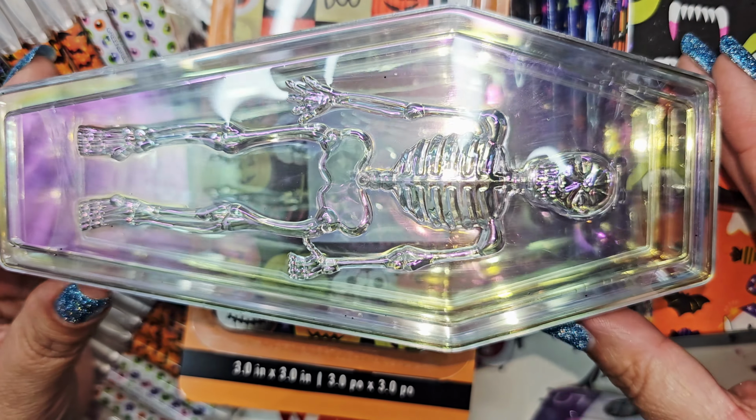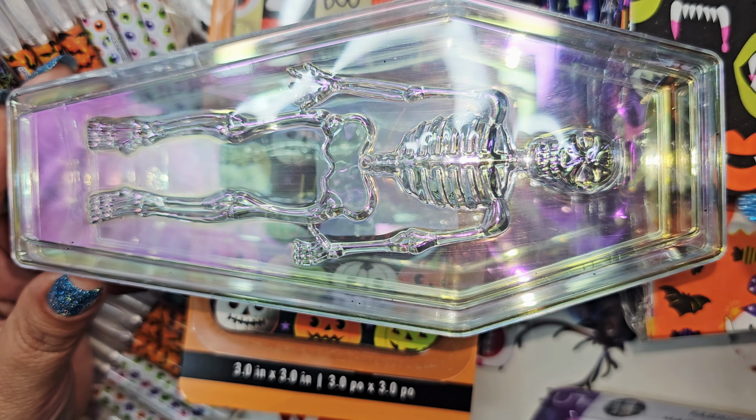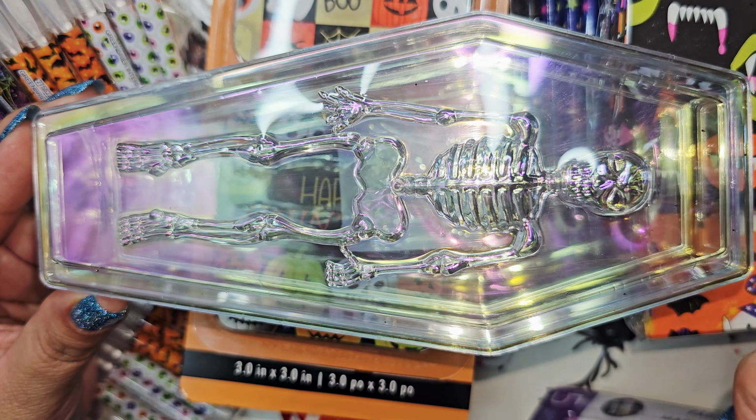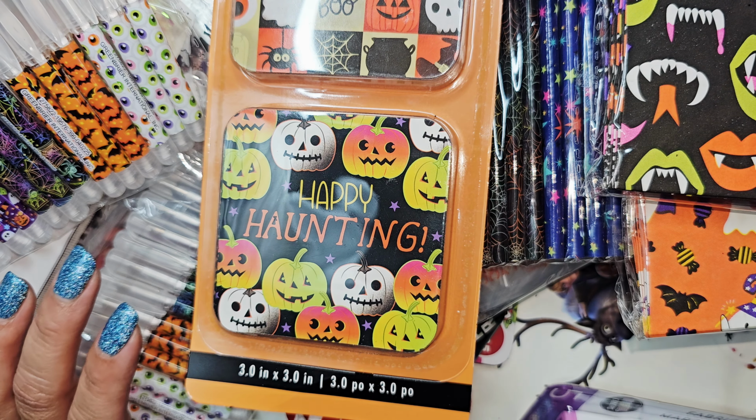These are just so stinking cute. I bought them before. I even have a tutorial where I made this top into a shaker. So remind me, and I'll link that down below. So I got another one of those.